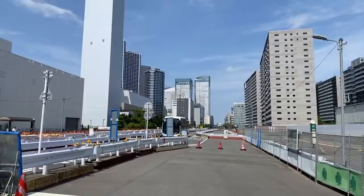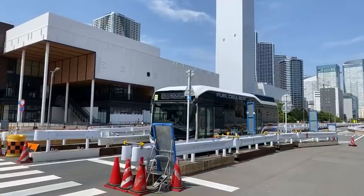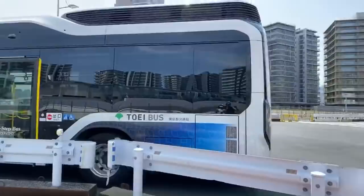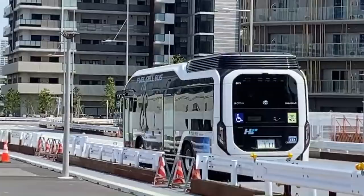It's so quiet. This is a new fuel cell bus. I know that because it says on the side, fuel cell bus. Yeah, cool. It runs on hydrogen, I think. Fuel cell bus, pretty awesome. It's Eco Bus.